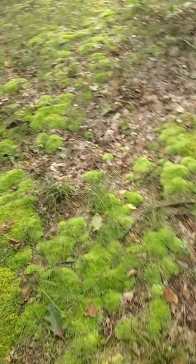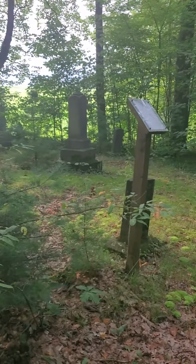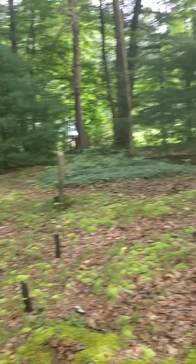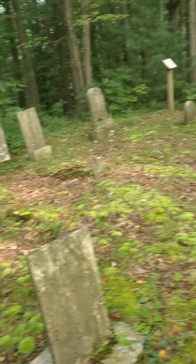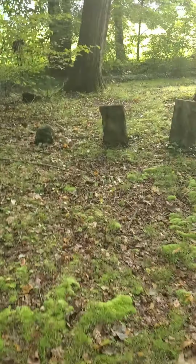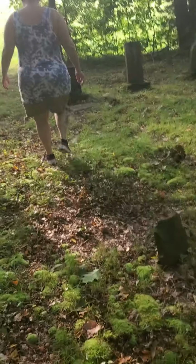Alright, that's probably going to do it for this video. As you can see here, this is really decrepit and abandoned out here in the woods. I don't know if there's any veterans back here. There's no flags or anything. But Gates Cemetery, also known as Swine Creek Cemetery here in Middlefield, Ohio. That is going to do it for us.